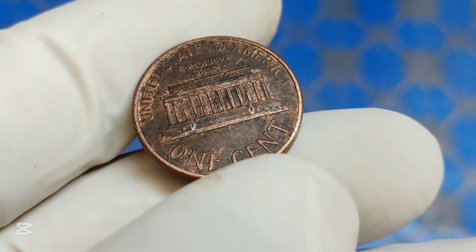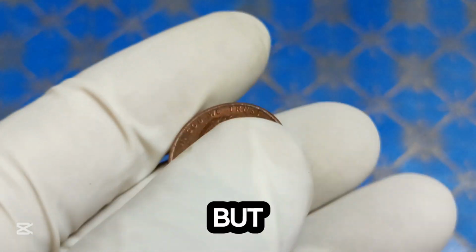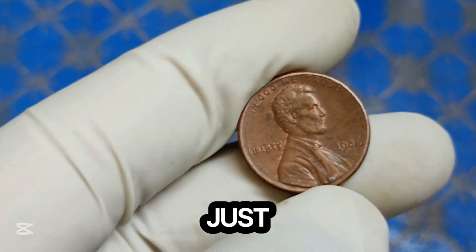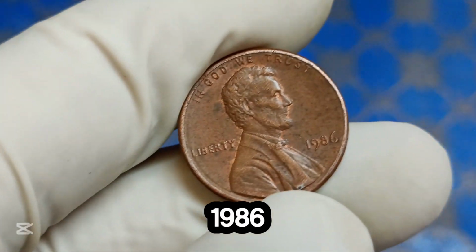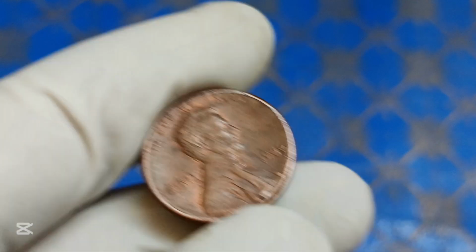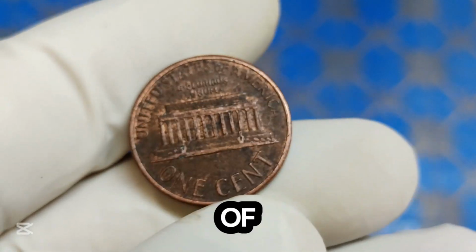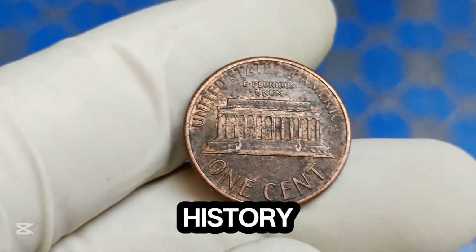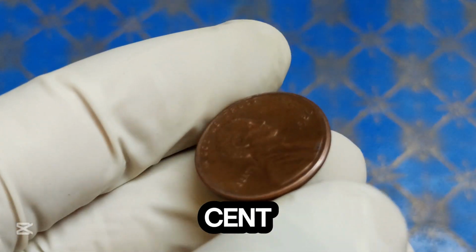It's small, copper-colored, and often ignored, but don't let that fool you. The 1986 Lincoln penny might just be one of the most overlooked coins in your change jar. But what makes the 1986 penny special? How much is it really worth? Could there be a rare version of this common coin that's worth hundreds or even thousands of dollars? Stick around, because in this video, we're exploring the history, value, and collector secrets behind the 1986 1-cent coin.